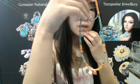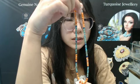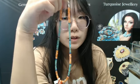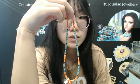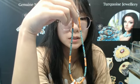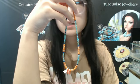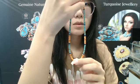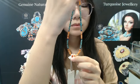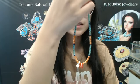The first necklace I want to show you is this one. It's about 16 inches long. You can find the main gemstone beads of this necklace are orange spiny oyster heishi beads, and it also consists of five-piece medley heishi beads, blue turquoise heishi beads, and in the middle of this necklace are three red spiny oyster coin shaped beads.